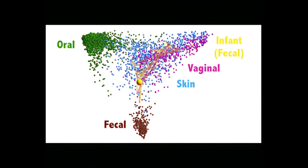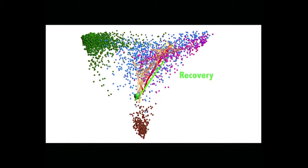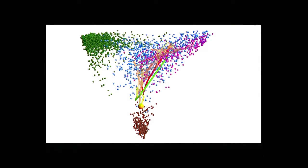So coming up here is something fascinating. He's going to get antibiotics for an ear infection. You see this tremendous regression of the microbiome, undoing months of development, followed by a relatively fast recovery. That went by pretty fast, so I'm just going to rewind it and play it for you again. What we see is, on administration of oral amoxicillin, tremendous regression of the microbiome, followed by a rapid recovery. And then by the time he gets to 2.5 years, you can see he's basically in the healthy adult state.